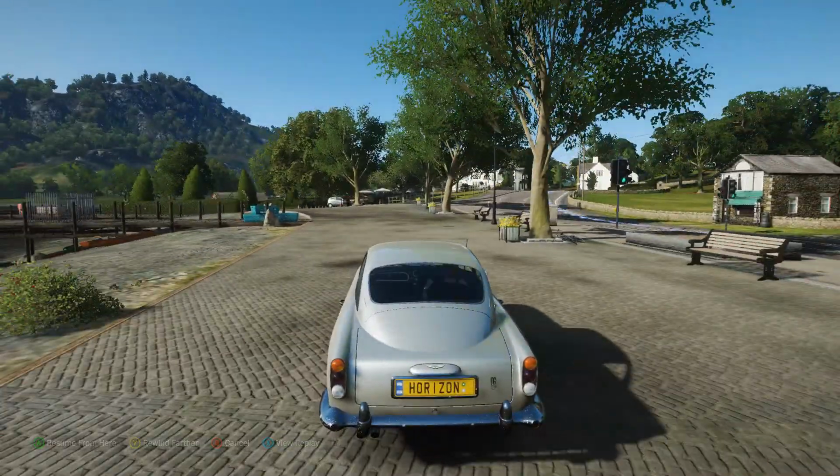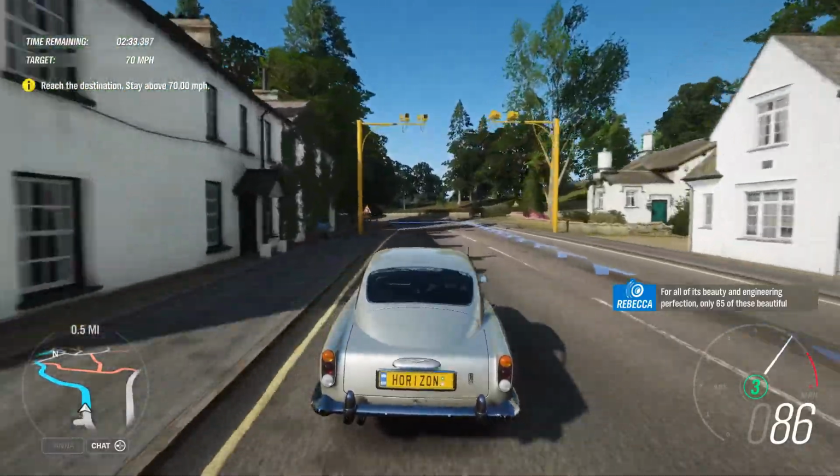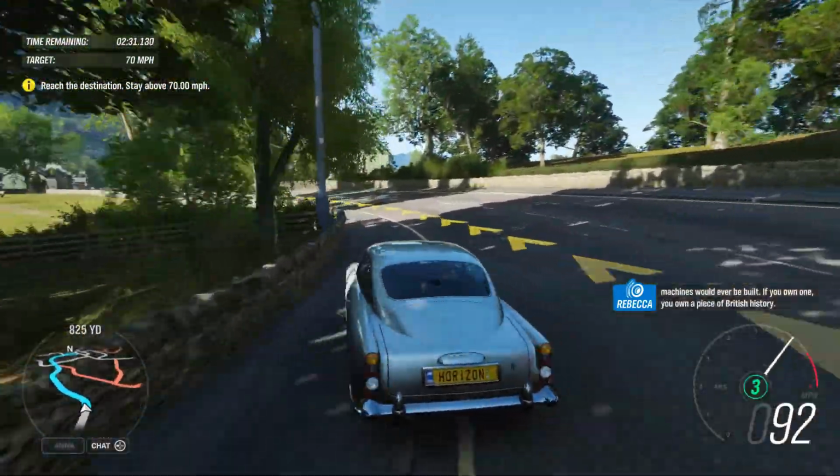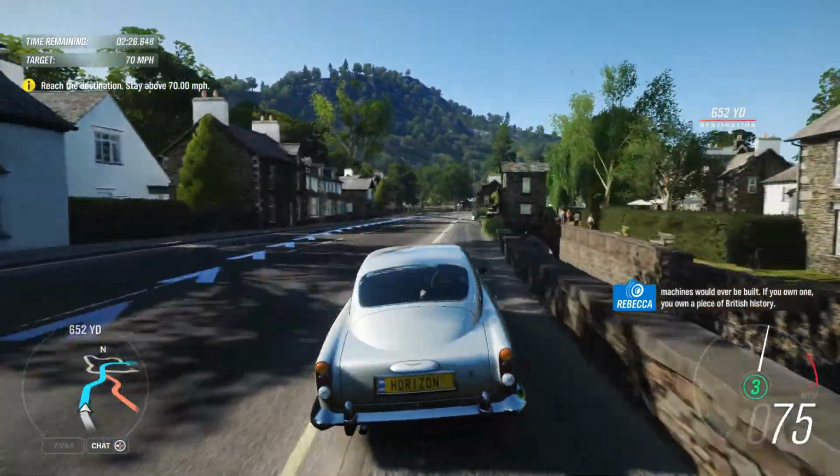An engineering perfection. Only 65 of these beautiful machines would ever be built. If you own one, you own a piece of British history.